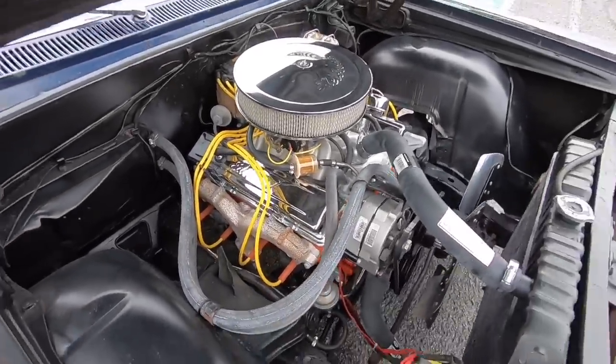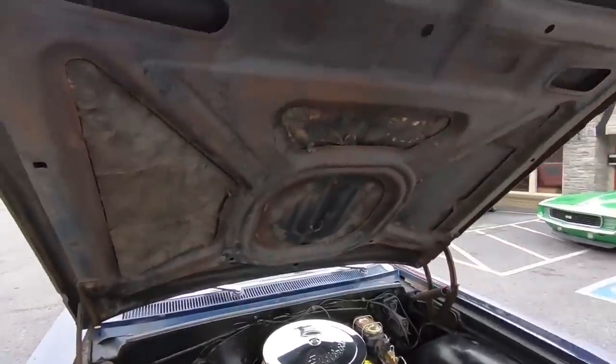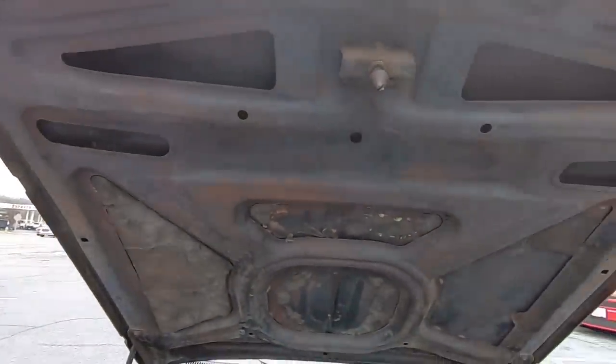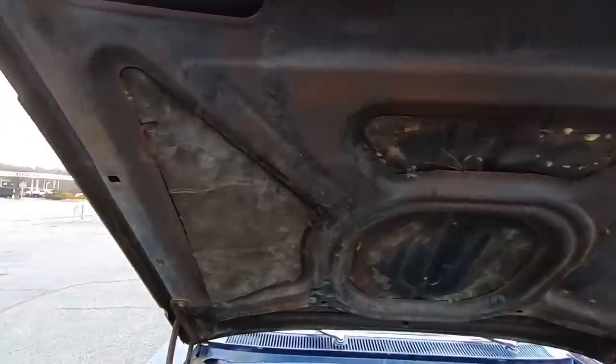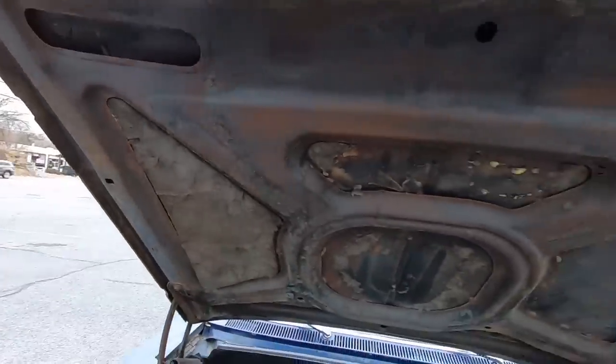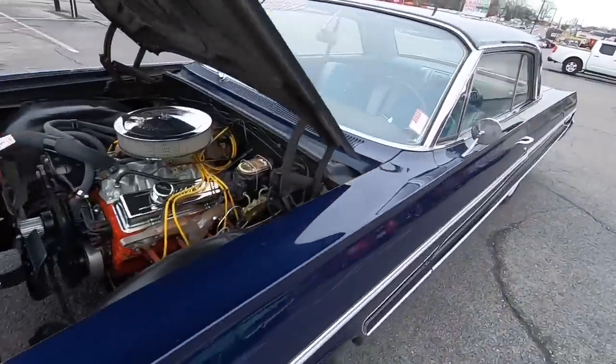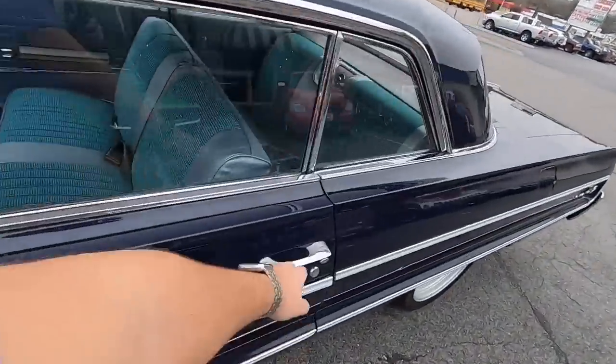Engine bay is nice and clean. The hood needs to be painted underneath. See, it hadn't been painted in a long time. Still got a little bit of insulation left on it. It's only one section there. I'm gonna grab the keys of the trunk. We're gonna pop it.